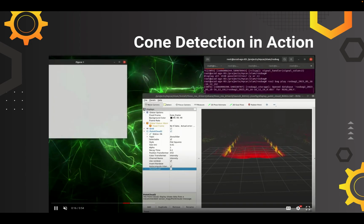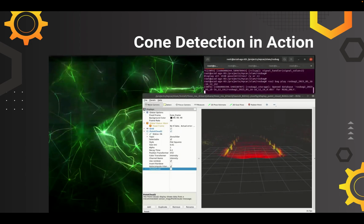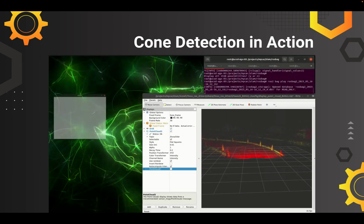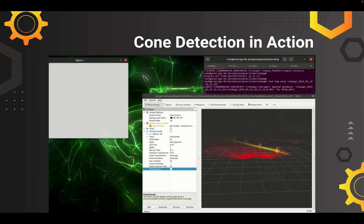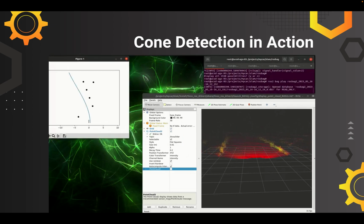We have a LiDAR ROS bag to simulate point cloud data of the racetrack. You can see that as we move along the track, on the top left of the video, we show the instantaneous map of the cones lying ahead of the EVGoKart and the race line it needs to follow. We are also able to map and show race lines for turns along the track.